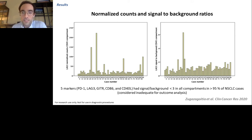And this was the case for 5 markers, as you can see here, which had signal-to-background ratios less than 3 in all compartments and in the vast majority of the cases. So we decided to exclude these markers from outcome analysis because we couldn't really distinguish true signal from background for these markers.